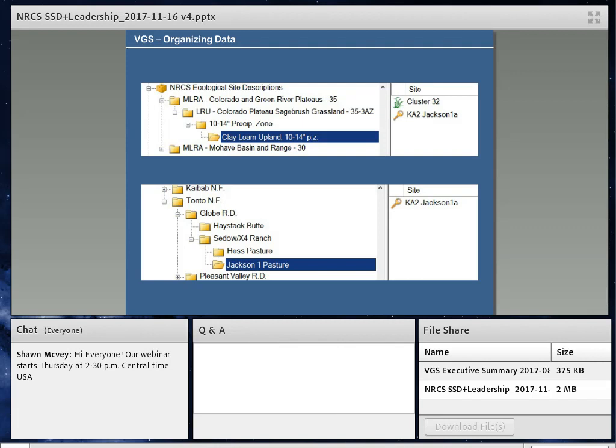Well, down here farther on the page, you have another structure that's an administrative structure where you have folders by district and by ranch in this case. And on the Seedow Ranch, you have pastures, and within this Jackson 1 pasture, you have one site. And notice that this site is the same site that is up here under the clay loam upland site. And by site, I don't mean ecological site, I just mean the location or site where the data was collected. So you can organize these locations into multiple folder structures so that they can be searched and looked for in multiple ways and meet whatever your organization's needs are.